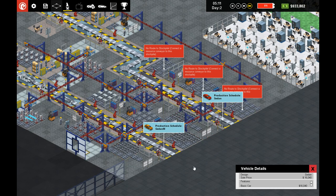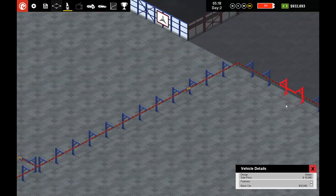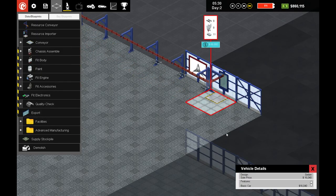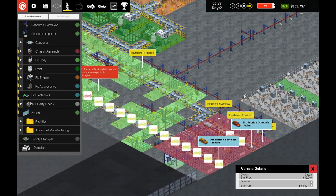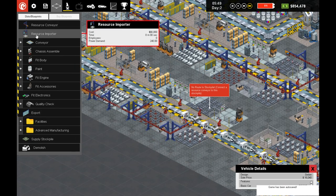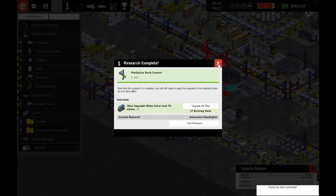Why have we stopped? No route to conveyor. It should be a route. I think it's just a little bit slow. Oh, no, it's not. Resource importer. Yes, okay, I get you. There we go. Oops. Right, so they should all get resources. They've all stuck. No route to stockpile. Oh, right, okay. Resource conveyor. Yep, I'll give you that.